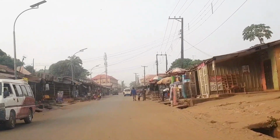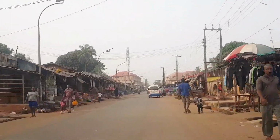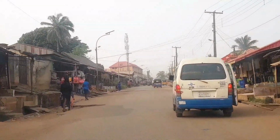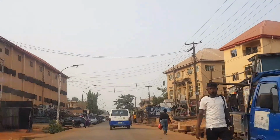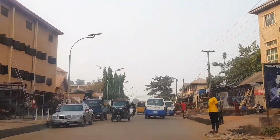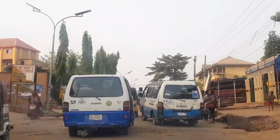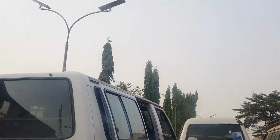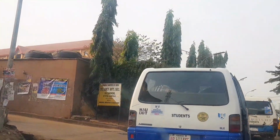There are also accessible roads within this neighborhood, and the security depends on the particular place or location you live within the neighborhood. The neighborhood is quite secured per se, but there are more secured locations still within the Ifite neighborhood, and there are all the basic social amenities you will need right within this neighborhood.